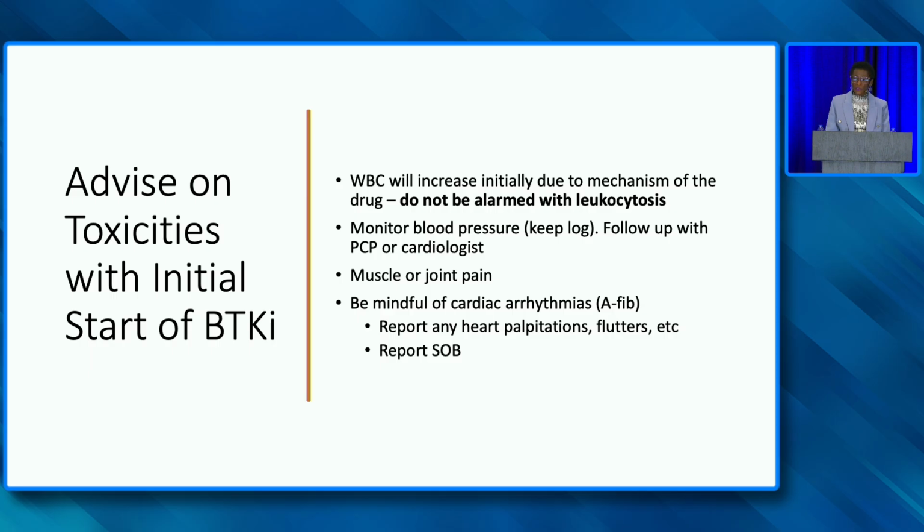And again, one of the things I wanted to reiterate to the community is, if you're not familiar with patients on BTKs, initially they will have an increase in the white blood count. That is what they're supposed to do. That's the mechanism of how these drugs work. So I have literally had a patient who went to their primary provider in the community, and they called us and told the patient to get back immediately because the white count was going higher. But that treatment was effective.